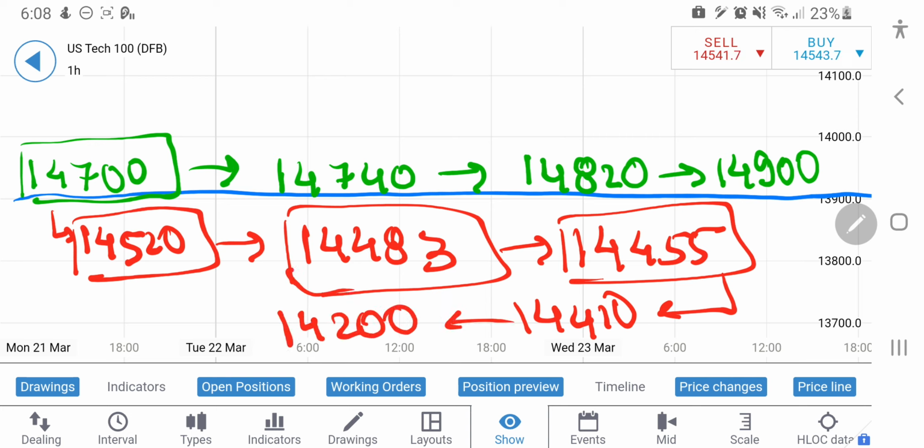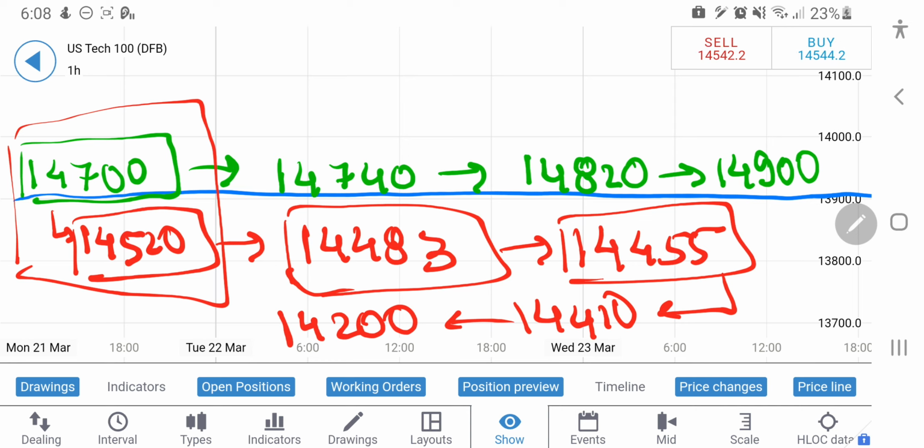Take your positions accordingly. Probably in between these 180 points, what to do? Just stay alert. It is not mandatory to always trade, because it has already seen a drop. Either you should have taken a short entry, as I said this morning, we are expecting a drop, at around 14680 levels, and now a probable short entry is only below 14520 levels.